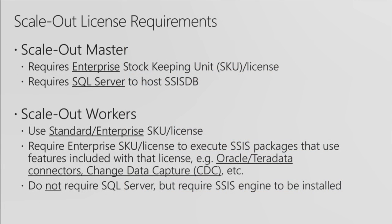And finally, the license requirements for this solution. For the master, it requires an Enterprise license, and it also requires SQL Server to be installed on the master machine to host SSISDB. On the worker, you can choose either Standard or Enterprise license. You do need an Enterprise license if the packages you want to execute in parallel have features that are only supported by Enterprise, for example the Oracle or Teradata connector, or CDC, change data capture.